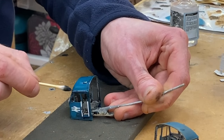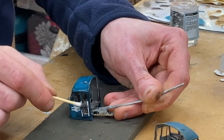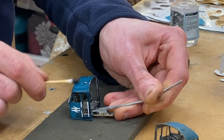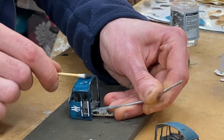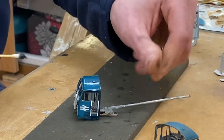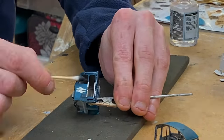You get a nice build up in the cant rail around the corner there, where the cotton bud can't get to it, so you get all of that dark colour left behind. It gives a nice bit of grime and relief to the overall appearance of the model.